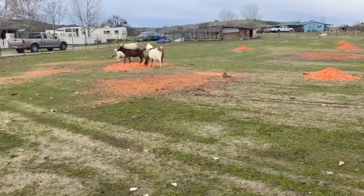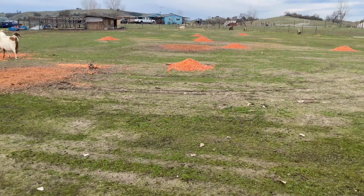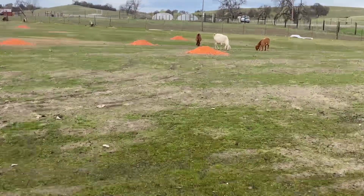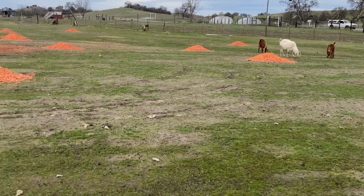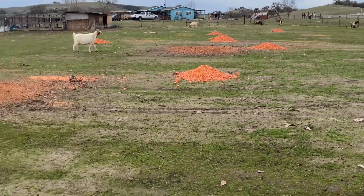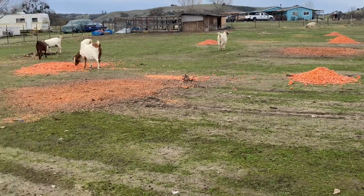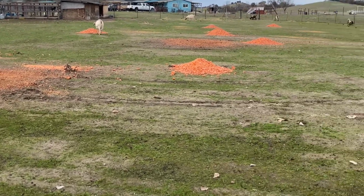As you can see here, carrots are a local commodity in my area. There is a carrot factory where I've been fortunate enough to pick up some carrots on the cheap. So I want to continue doing that, continue finding ways to be more self-sufficient, or rather a little bit more cost efficient. That would probably be a better way to say it.